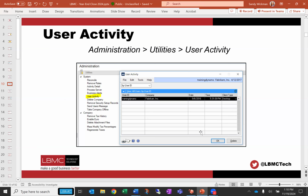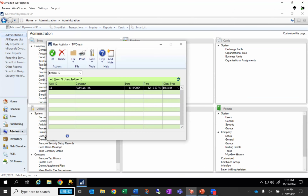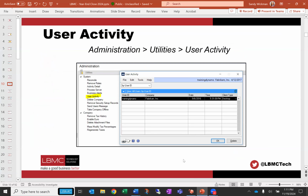So back here on my GP, under Administration and Utilities, I can see under System is User Activity. Now, it's possible that you have a password on some of these settings, in which case you may need to coordinate with your IT people to find out what the password is for these system level activities. Some companies have it, it's a setup within GP, and you might need that password to get into these. So in this case, I can see that only my SA user, which is me, is currently logged in to the Fabrikam company. So I would then be able to go forward with activities for my closing steps.